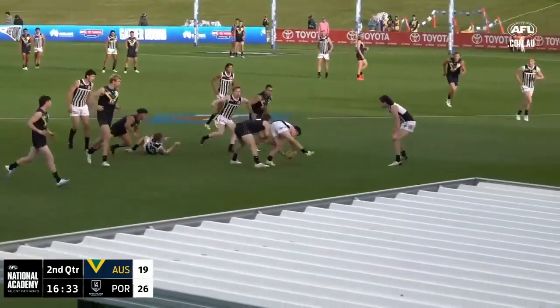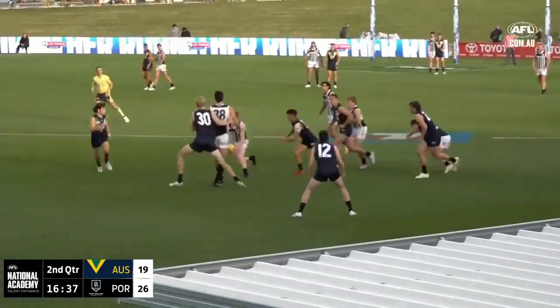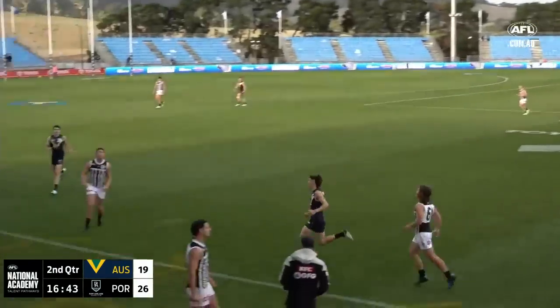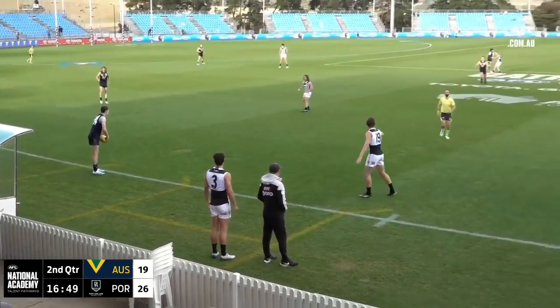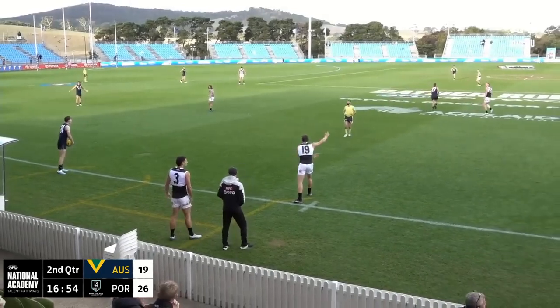Hugh Jackson claimed as soon as he got it. Cheeseman similarly. Franku, a handball towards the boundary line. No room to work with here, but they do gain some territory, at least momentarily. It's gone out on the full. Right on the interchange gates here. Will Patton gets it back for Australia. Local boy out of West Adelaide.